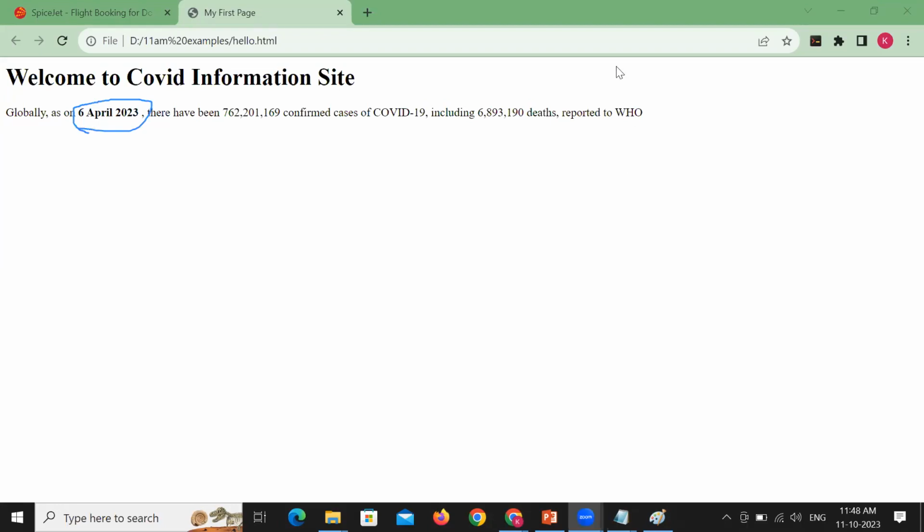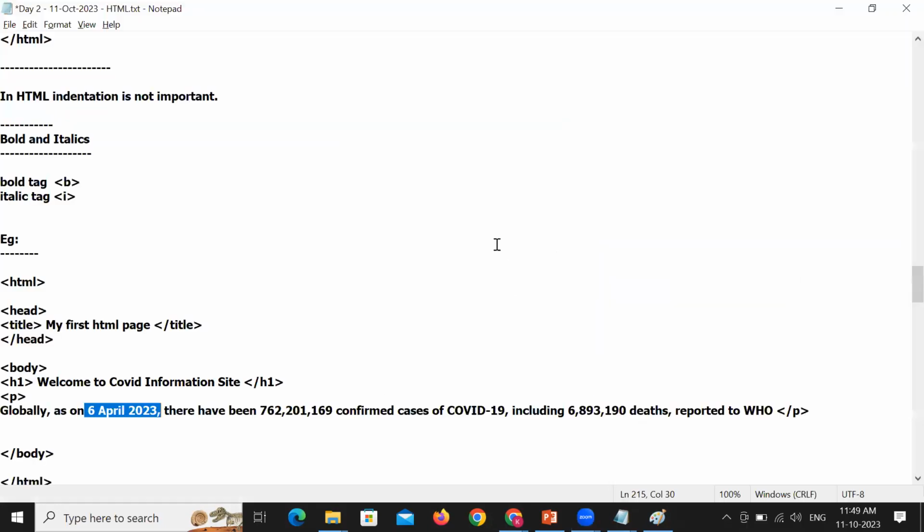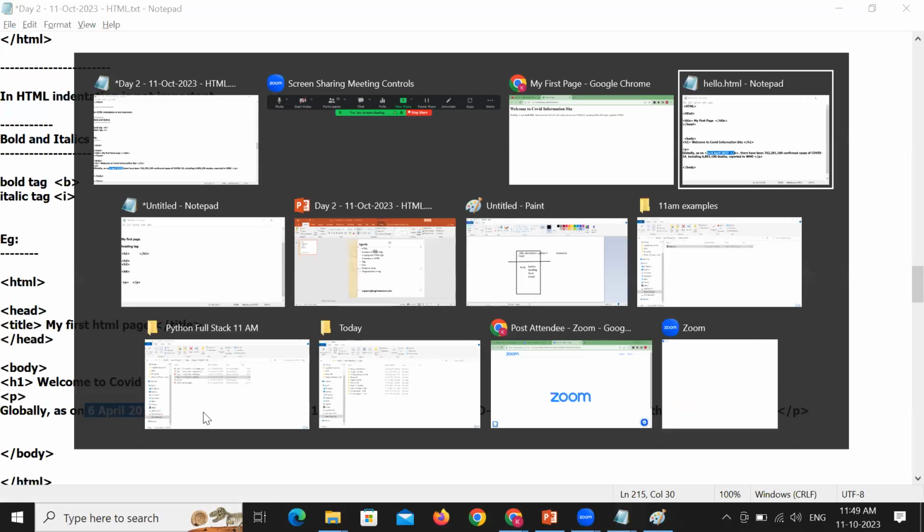Similarly, I want to show this particular value, 6 lakhs, these many number of deaths. This particular number, I want to show it in italics. If you want to show it in italics, like how B stands for bold tag, what would it be? Participants?